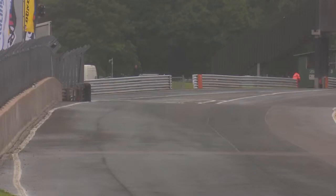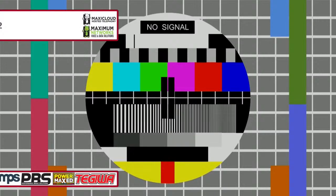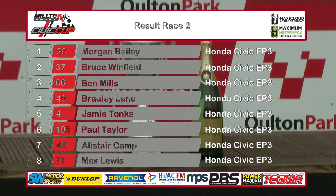The Caterham Academy bunch of drivers having their first ever races in their motorsport career in the worst of situations. Just a standard day. So, results then on screen of our second Miltech Sports Civic Cup race of the day. Morgan Bailey and Bruce Winfield finish first and second, with Ben Mills joining them on the podium.